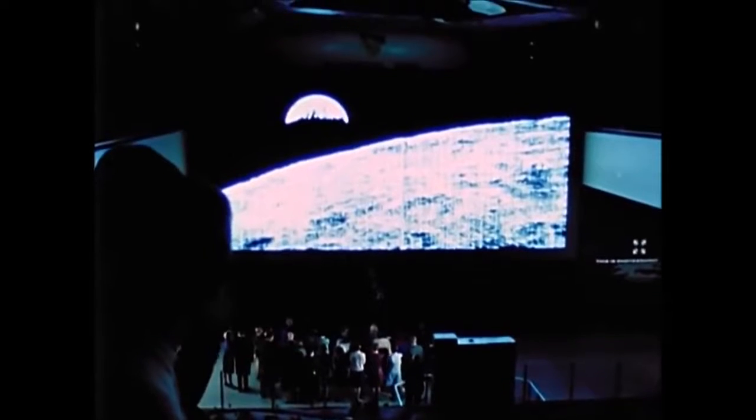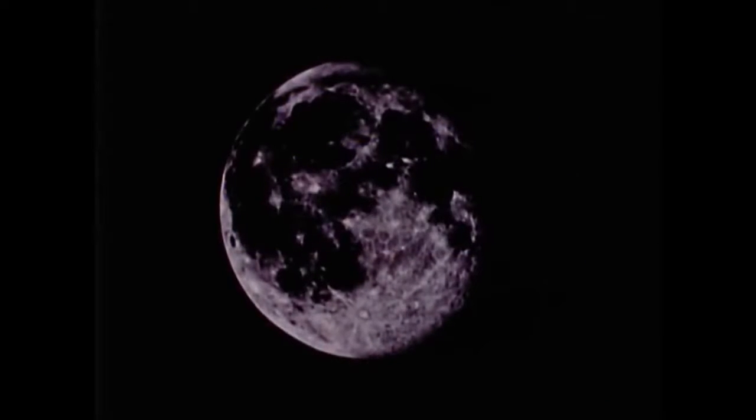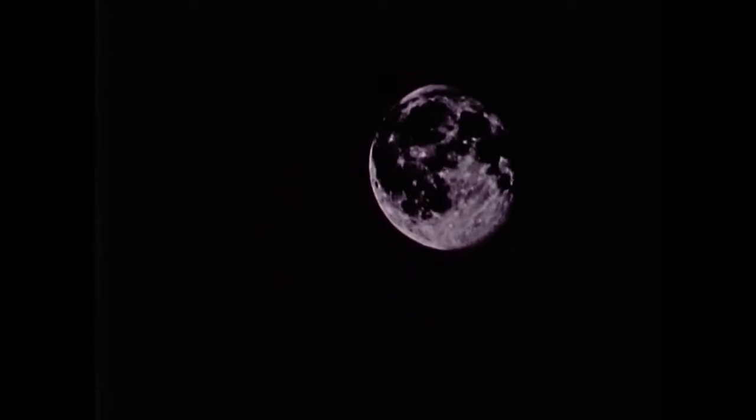When this happens, Hoyle predicted, when we can leave Earth with a camera and move out into space, it is certain to make marked changes in our whole outlook on life. The apple is still there.